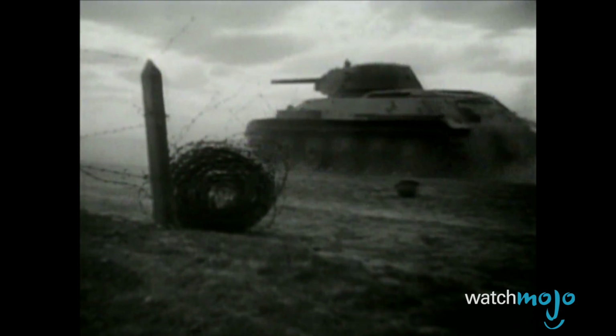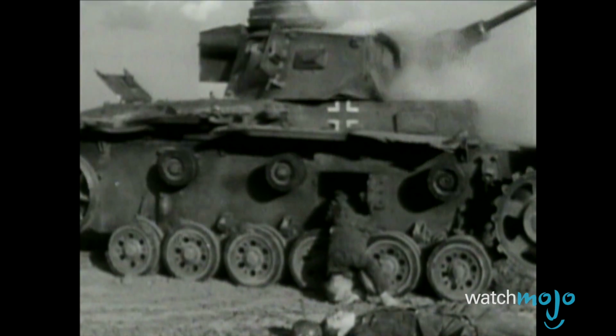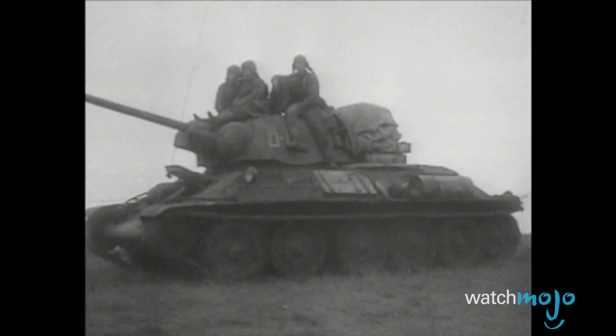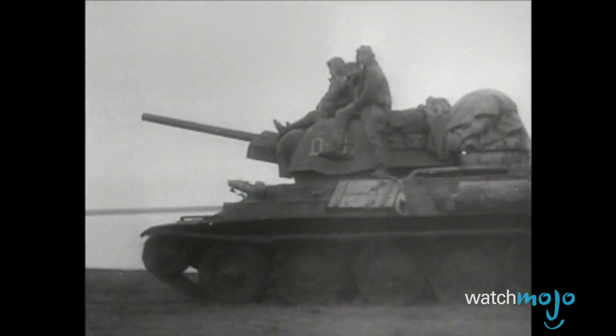Capable of besting a Panzer on any day of the week, at least prior to the introduction of the Panzerfaust, the Russians kept the invading forces at bay with sheer efficiency. During the war, over 50,000 T-34 tanks were produced, greatly outnumbering the Panzers and overwhelming the enemy troops.